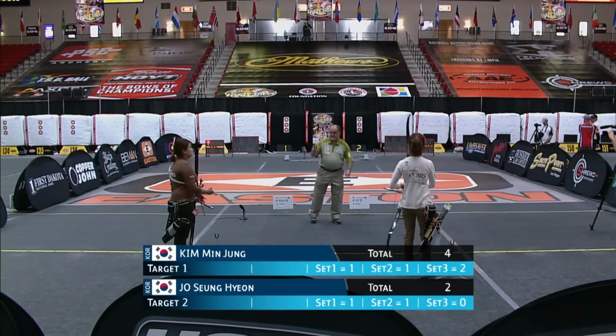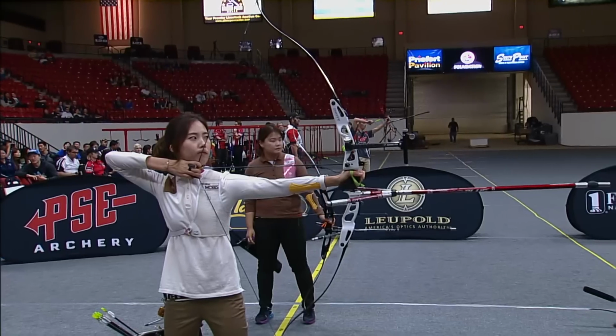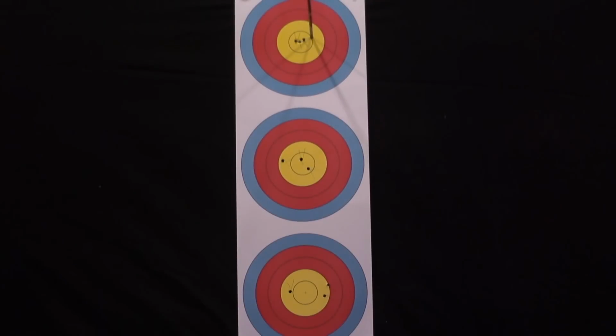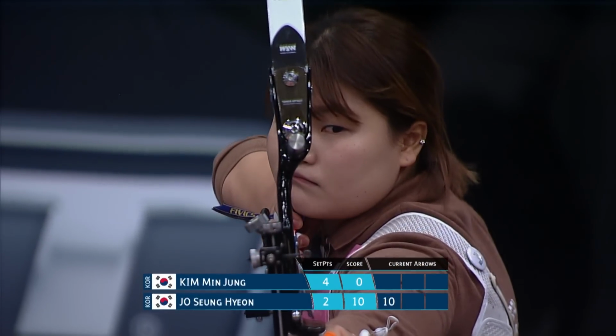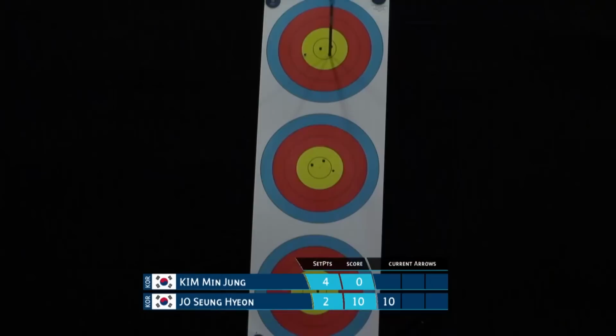After three sets, Miss Kim had the 4-2 advantage after splitting the first two sets before taking the third. So Zhu leads off in the fourth set with a strong effort, knowing she can tie the match if she can win this set. Kim's goal? To keep that lead. And she matches her opponent's 10.